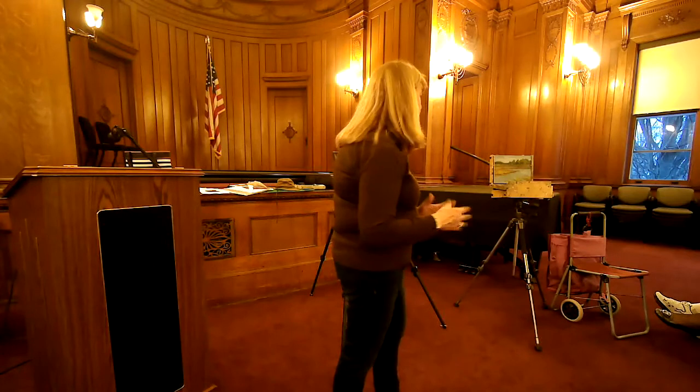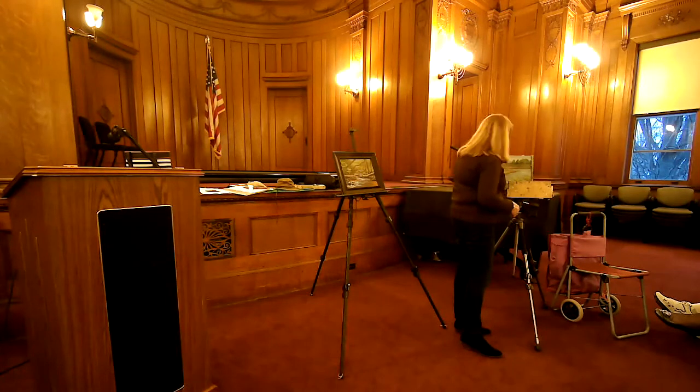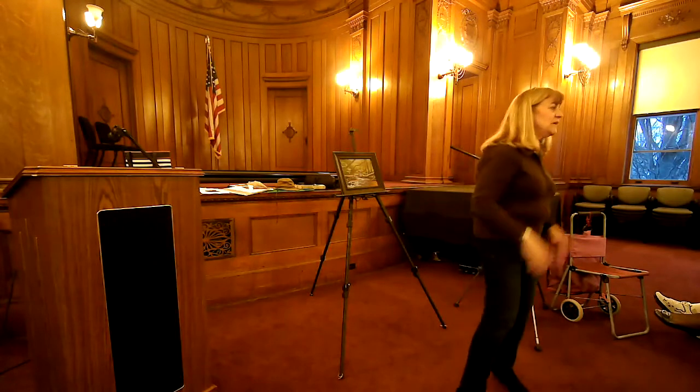So this painting here, by the way, is one I did at Manassas with my former students. And I didn't finish it. I got most of it on there, but I still want to do more detail work on it. So someday I'll get to it.